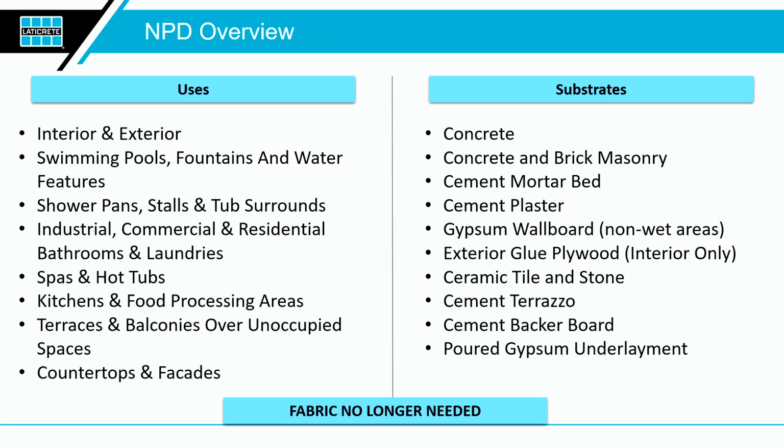It can be used in all of the applicable substrates that you guys are familiar with. It's used both interior and exterior. Again, if you're using it in a steam shower or a steam room, this wouldn't be the product for you. This is not steam shower or steam room rated.